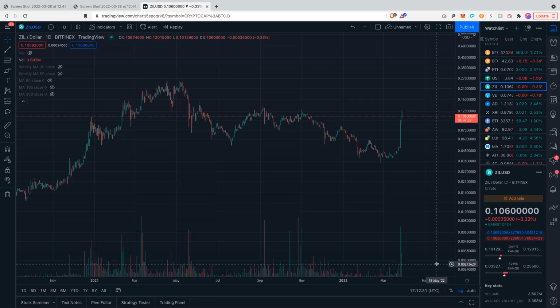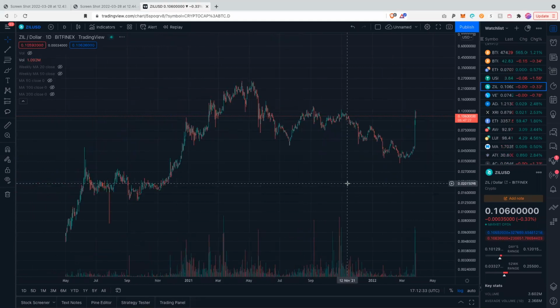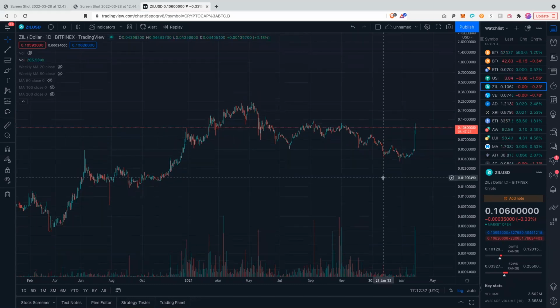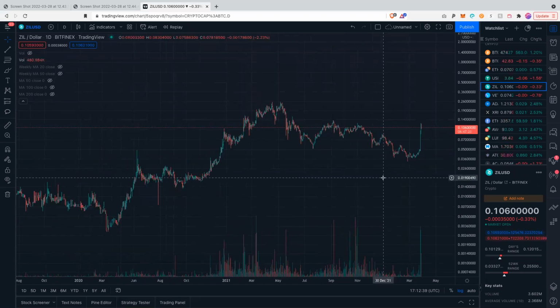But there's a second thing that we can note about ZIL, and that's more relevant to that broader question about alt season. Are we going to see an alt season? Is this an alt season? When an altcoin puts in a 2x in one day, does that mean that we're in an alt season?